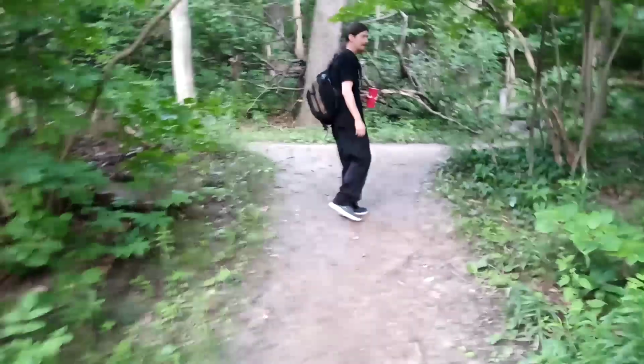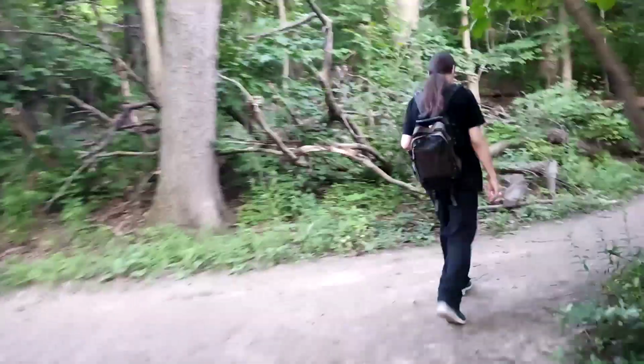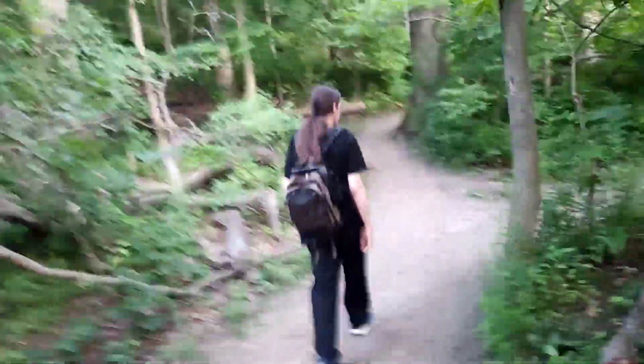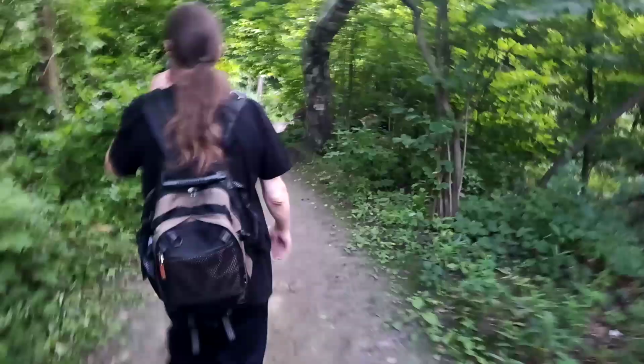Another ice storm tree. A little trail, and yeah, this is one of the trees that came down from the ice storm. And there's been a couple that have hit Toronto. We were just talking about the one in 2014 or 2013, and there was a bigger one in 1998, and that was the biggest one. It took out quite a wide area. So there's a little trail there, and another trail this way.